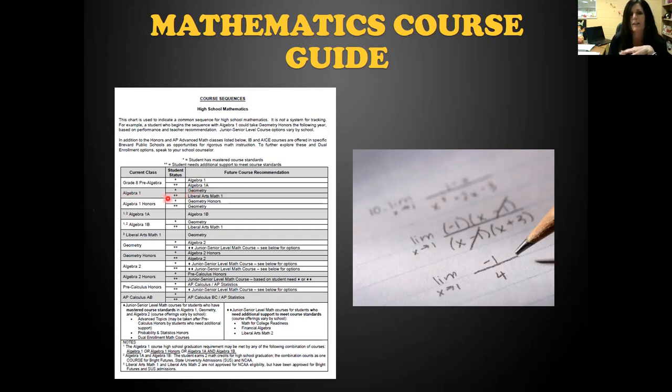It kind of gives you an idea. If you're doing well in it, you're going to go straight to geometry. If you weren't doing well in it, they may say, hey, let's take another math class to make sure you are ready to take geometry the next year. So this just tells you where you are and where you could go. I like the fact that this is in the book, because then you can look at it later and have an idea.